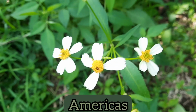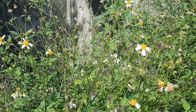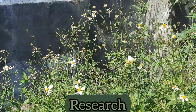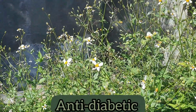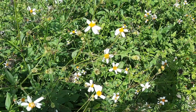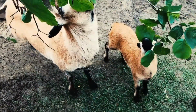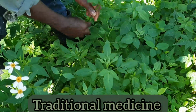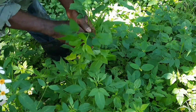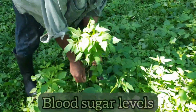Spanish needle is native to the Americas, but it can be found growing all over the world. And here in Jamaica, it is a plant that just grows organically, wildly and abundantly all over the island. Based on research, the plant has been found to have anti-diabetic activities. But here in Jamaica, a lot of people see the plant as this pesky weed, and there are persons who use it a lot as fodder for animals like rabbits and goats, for example. But there are some people who use it in traditional medicine, especially persons from the Rastafarian community. In other cultures, people also use it in traditional medicine to treat a myriad of maladies. And one of the things that it is used for is to help control blood sugar levels.